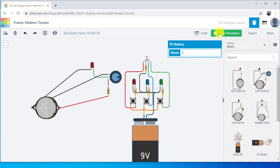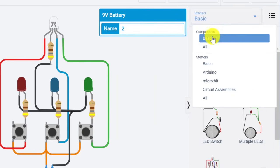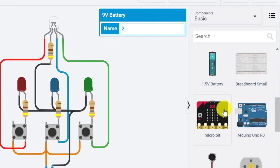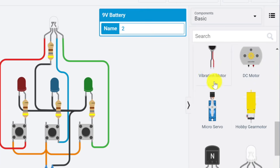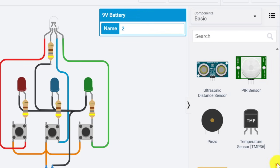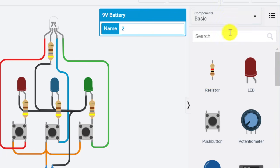Another thing that I would like to show, so basically here, if you go to the drop-down menu, you have the basic components, which allows you to really, even like Arduinos and micro:bits, which is really, really cool. And you can have DC motors and vibration motors and servos and diodes and different types of sensors like distance sensors. So there are a lot of cool features that are available just on the basic components.